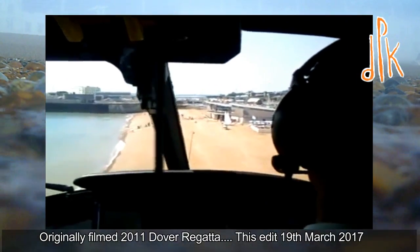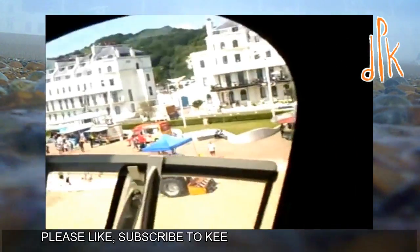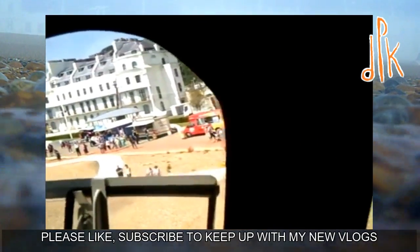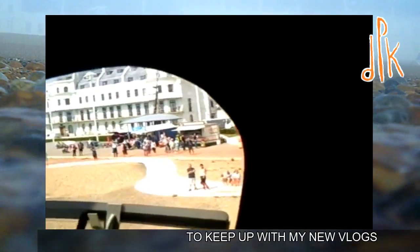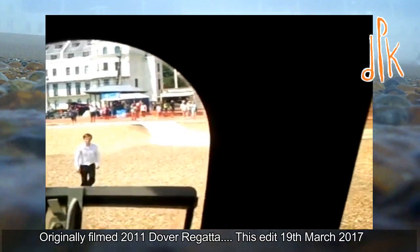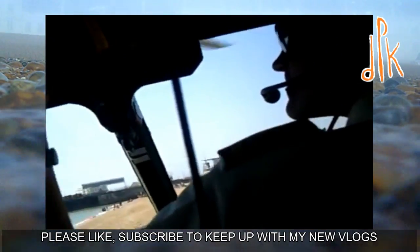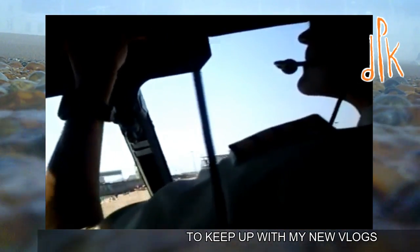There you go, we're just about to land, and that's nearly the video. That was a fantastic experience going with the helicopter, even though it was only a short trip. I'll gladly do it again, no problem. So, that's about it really.